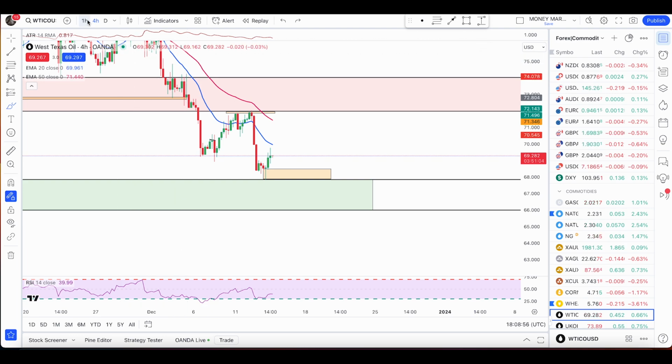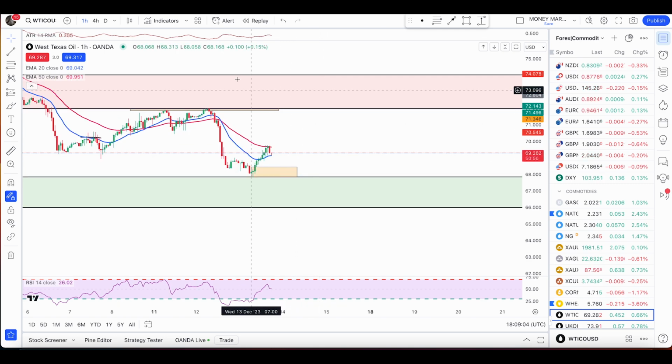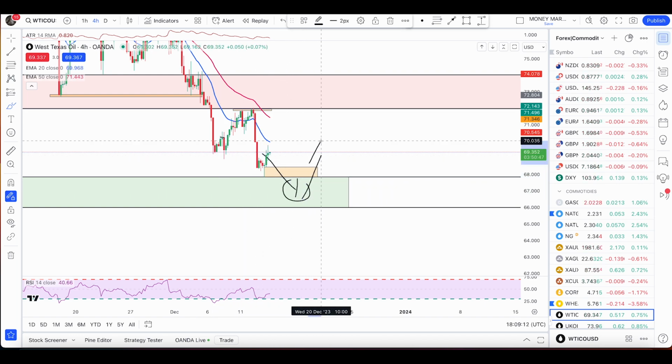If you have a double bottom on the 4-hour or on the 1-hour time frame, exactly the same on the 1-hour time frame as well. So keep an eye here. These are the conditions I'll be looking at. Or if you have a push down hit of the zone again followed by a bullish engulfer, in that case I will go long. So only looking for long trades once we have a valid entry.